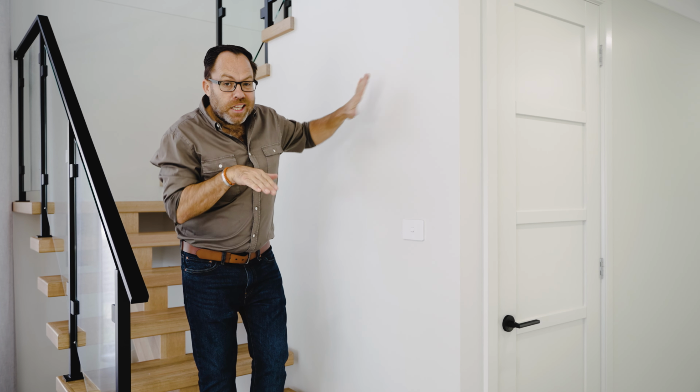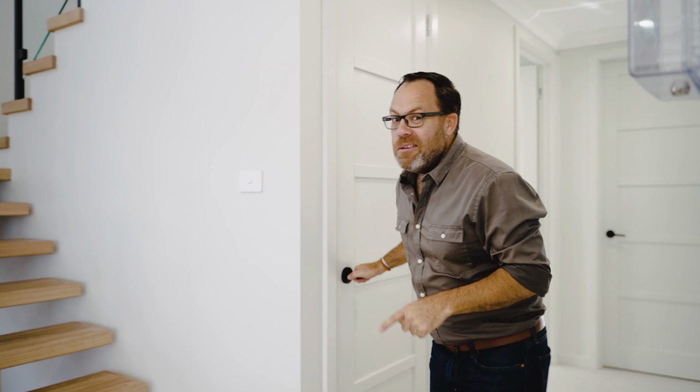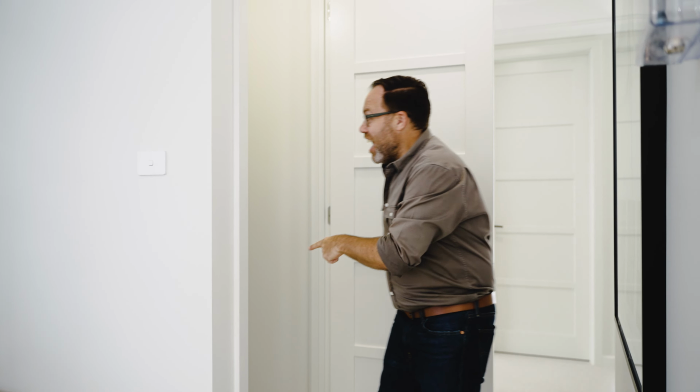Because it's closed underneath that second run of stairs, we have allowed for storage. Putting a door here means we've got access into there. There is so much storage in this space. Great for the kids' sporting gear, camping gear, the Christmas tree, or maybe Harry Potter.